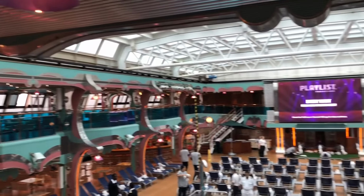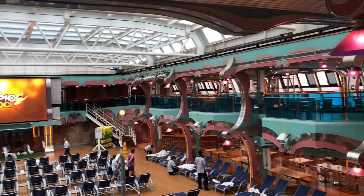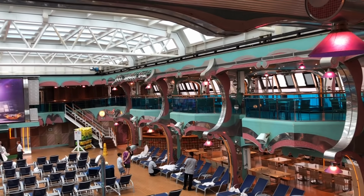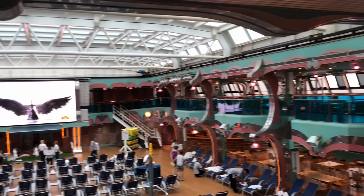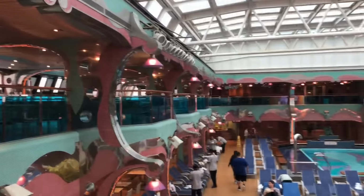Now, here is the pool area. And what I love about the Carnival Splendor is that you can see it's indoors. We were out of Los Angeles, but it was cold on the way home. So it was nice that they could shut the top and we could actually have a nice day out there.